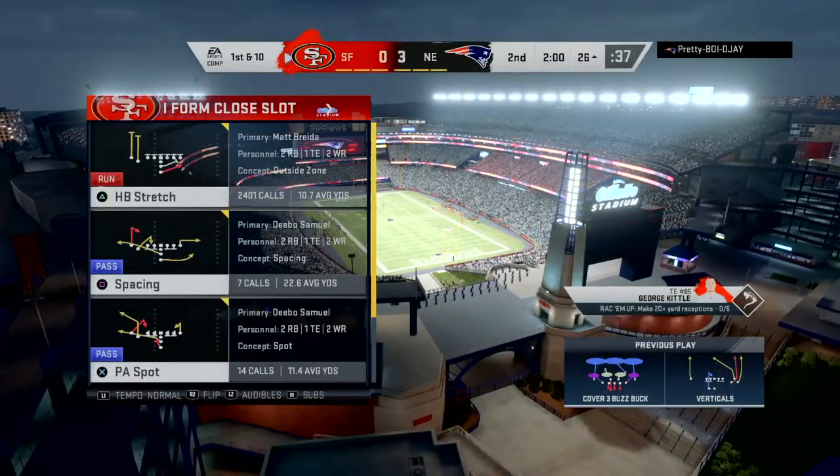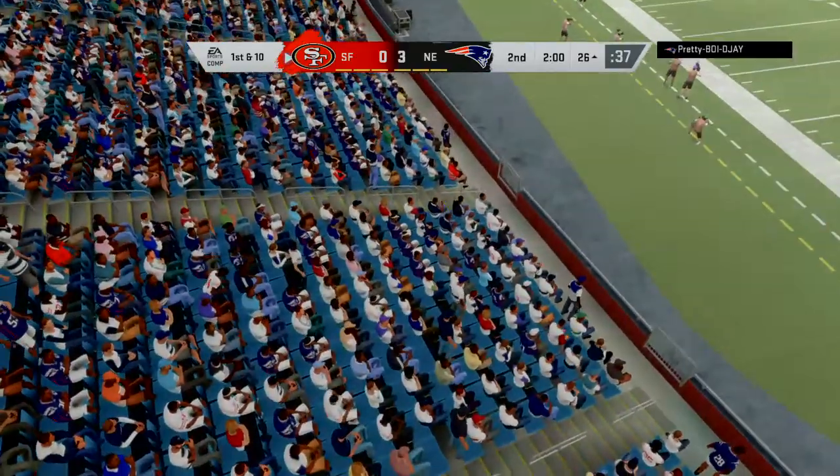Second quarter, 2 minutes remain. 3-0 our score. Let's go! Let's go! Let's go!